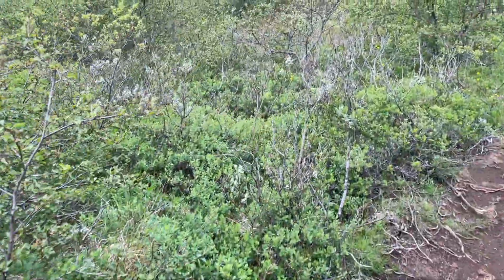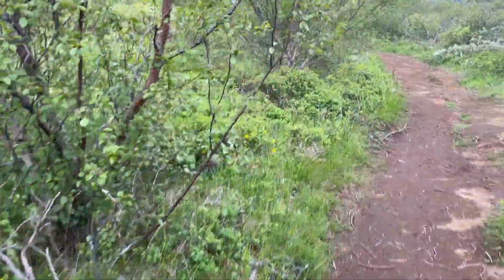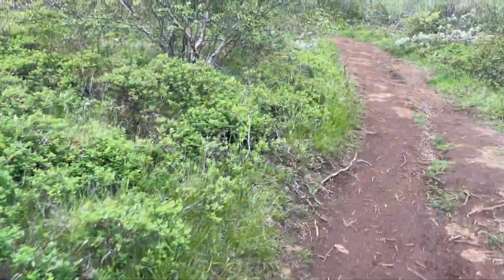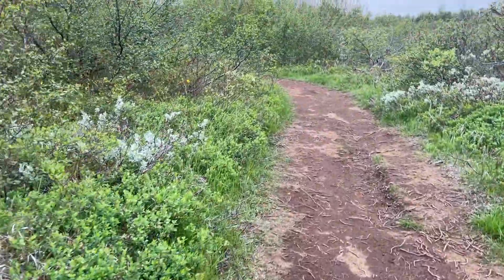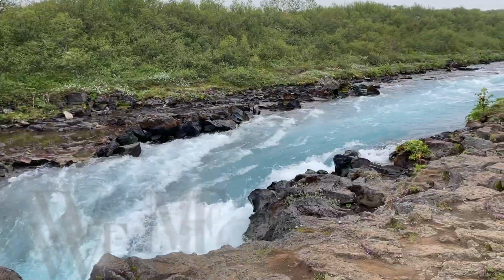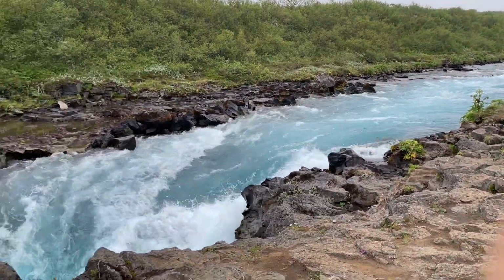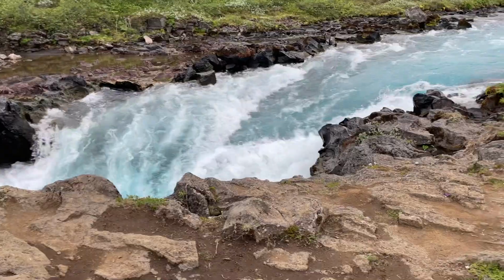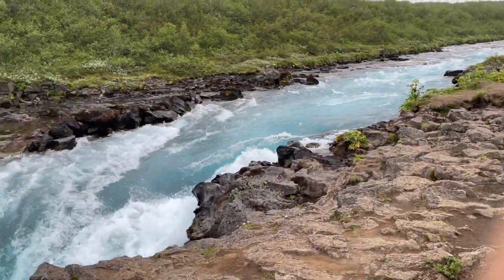Today I'm going to Brúarfalls, so join me and explore. This is one of the bluest waterfalls in Iceland. By the way guys, brú means bridge and falls means falls. All of it is blue-colored water. In fact, it is called Iceland's bluest waterfall.